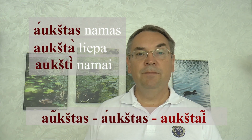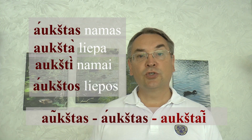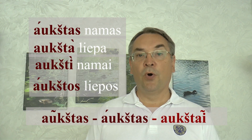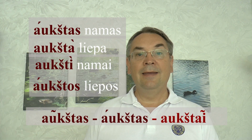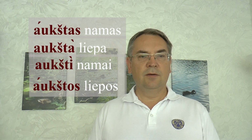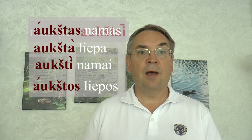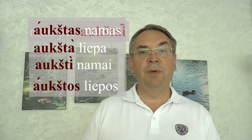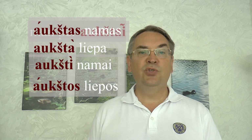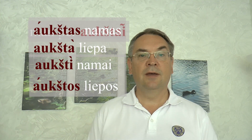Aukšti namai, high houses, aukštos liepos, high linden trees. And we have a neuter gender aukšta, man per aukšta. Man per aukšta, it's too high for me. So we use neuter gender.